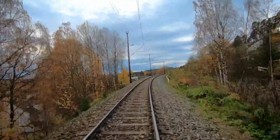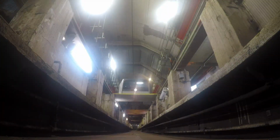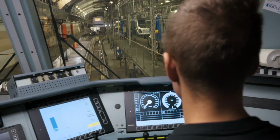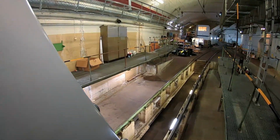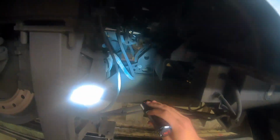Norway is a tough place for trains to run. It's not possible to avoid that. You'll have to maintain it and keep the trains running. Philip guides the train down into the heart of the underground repair yard, onto raised tracks, so he can access the brakes. You gotta check the entire locomotive, get it underneath, and it's messy, it's greasy, and you get your hands dirty.